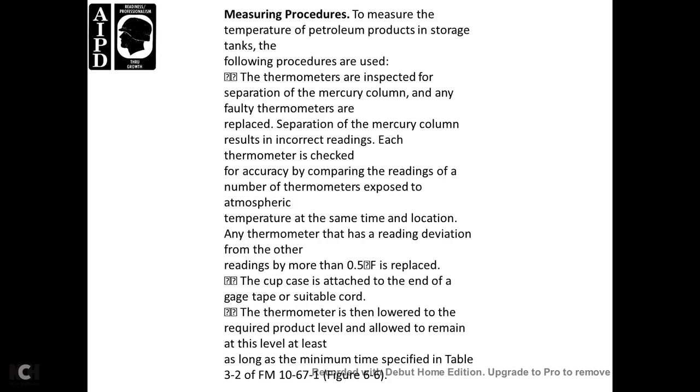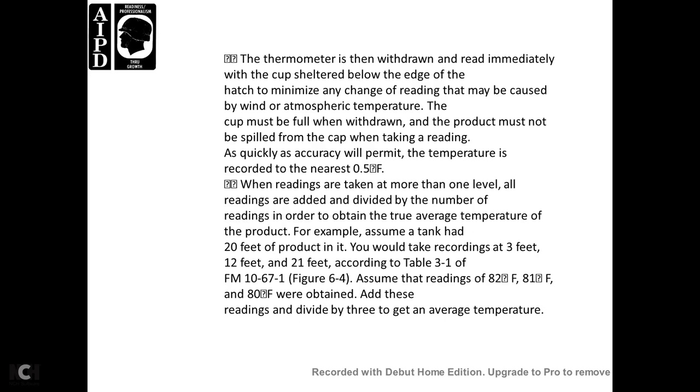As long as the minimum time specified in Table 3-2 of Field Manual 10-67-1. The thermometer is withdrawn and read immediately, with the cup shelved below the edge of the hatch, with the breathing covered from the wind and atmospheric temperature. The cup must be filled with the withdrawn product but must not be spilled. Take the reading as quickly as accuracy will permit and record the temperature to the nearest half degree Fahrenheit.